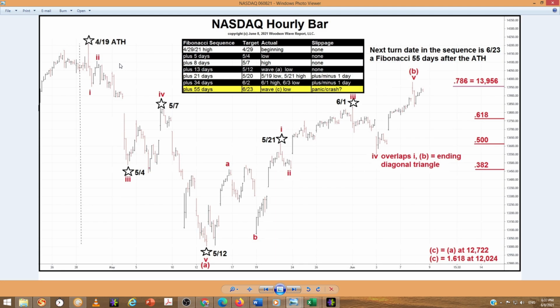You can see the Nasdaq is turning right on these Fibonacci turn dates with very little to no slippage at all. You can see the first one, it points to 5.4 for a turning point low, and that hit right on. The next one was 8 days later, the May 7th high, bang, no slippage. The next one, May 12th, that marked the end of 5 and A down, no slippage. The next 2 were right in between highs and lows. We had a turn date of 520, and 519 marked a low, and 521 marked a high.